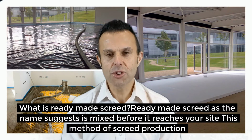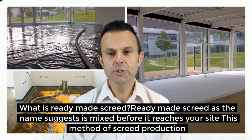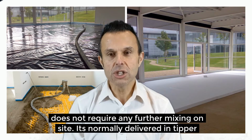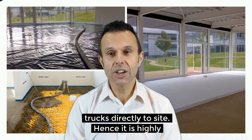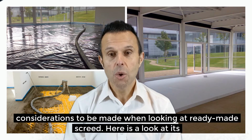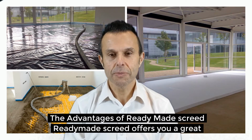What is ready-made screed? Ready-made screed, as the name suggests, is mixed before it reaches your site. This method of screed production does not require any further mixing on site. It is normally delivered in tipper trucks directly to site, hence it is highly convenient to buy and use. However, while it may be convenient, there are various considerations to be made when looking at ready-made screed. Here's a look at its advantages and disadvantages.